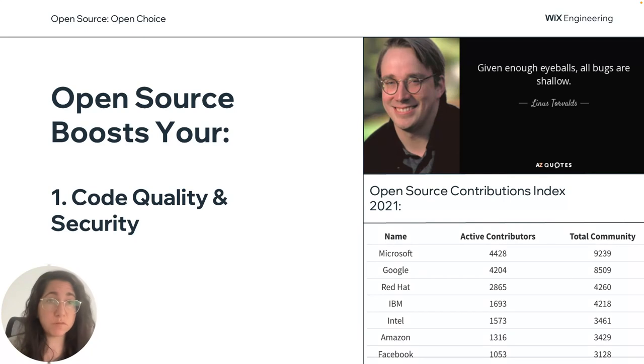Open source also boosts our code quality and security because, as Linus Torvalds, the creator of Linux and Git, said, given enough eyeballs, all bugs are shallow. So if we review our code, and since the code is publicly available, anyone can spot and correct errors or omissions. And of course, if we don't only spot them but also fix them, then the code will be of much higher quality and more secure.